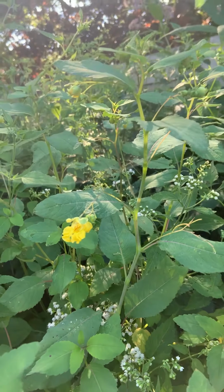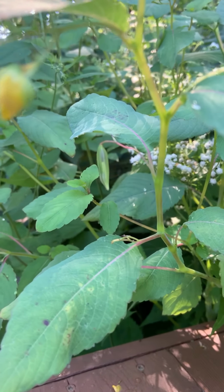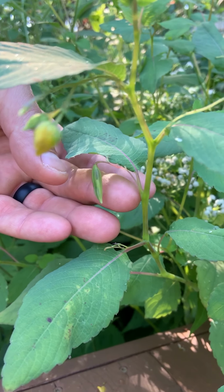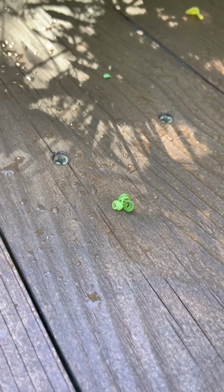And when they're done, they turn into this super fun little seed pod, which is why they get the name Touch Me Not. And I find it's really engaging, especially for young kids. Just give it a little pinch. The seeds explode everywhere. Love it.